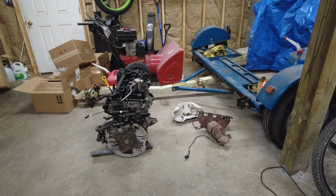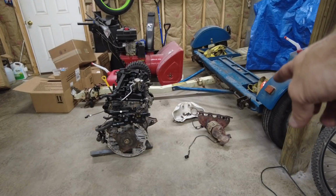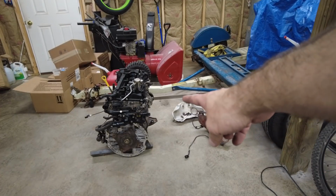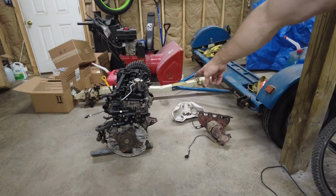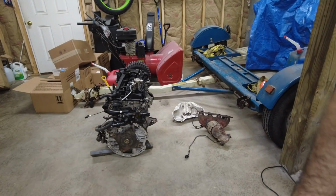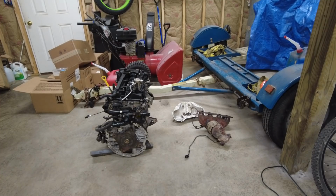The only downside is I broke the one mounting bolt trying to get it out. I worked on that thing for like half an hour, and it still snapped. So it's the one that bolts to the side bracket right there where that hole's at, right here. So we'll deal with that. You know, it is what it is.